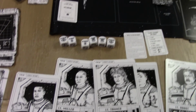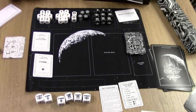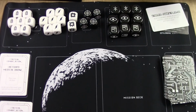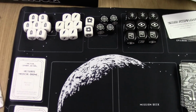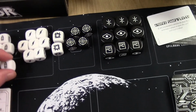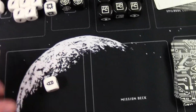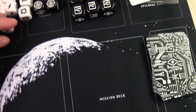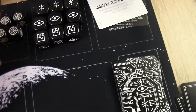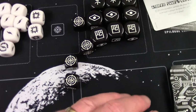I mean, there's all high quality components, as you can see. Oversized cards with fantastic black and white artistic drawings on. You've got the dice. Now, these dice are high quality. Everything about this screams of a high quality production. And just take a look at this. You've got all the different ones for bullets, laser weapons. It's its own little world, this is.